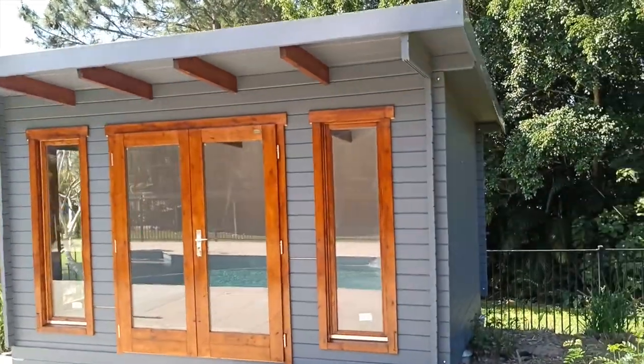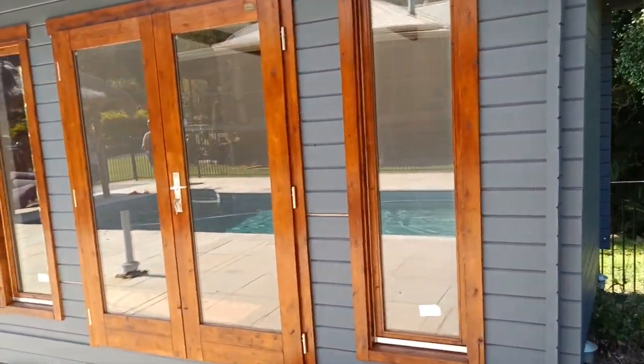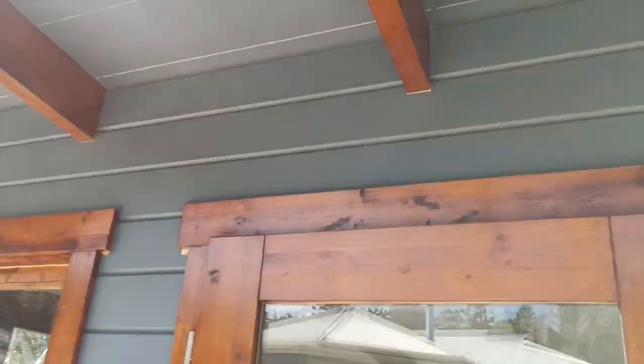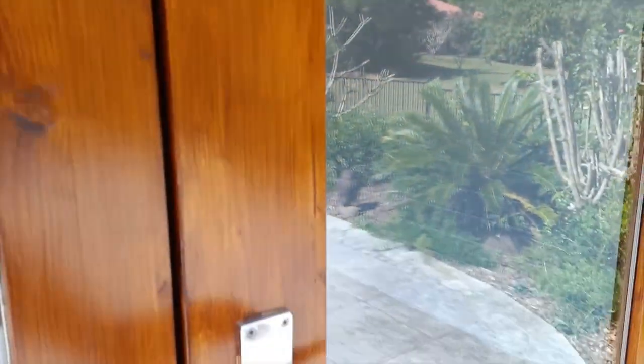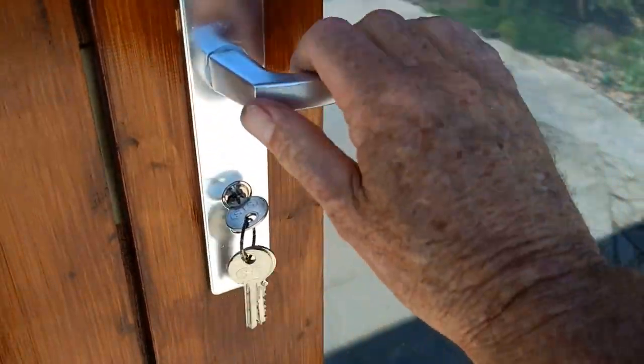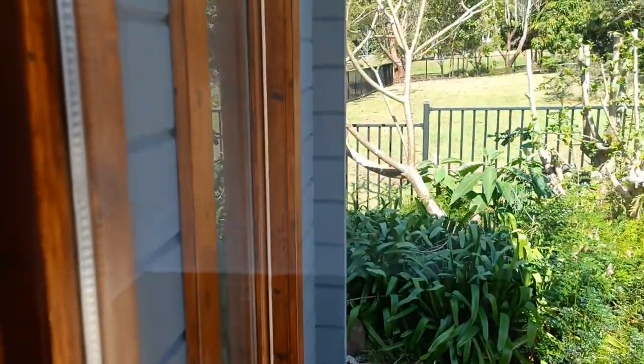There's another art studio skiing cabin, 4 meters wide by 3 meters back. Beautiful double glazing. Love the finish they've done on this one. It's a beautiful job. They've all got nice door handles and locks. Comes with the rudder seals, double glazing.